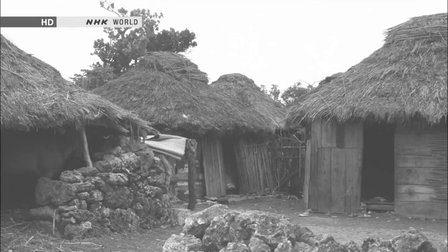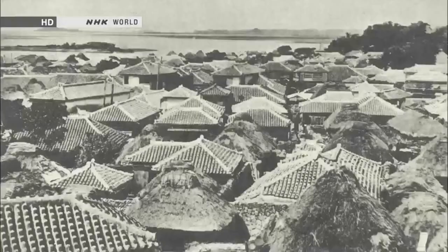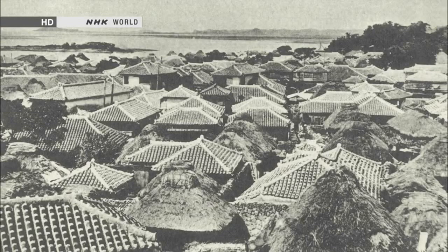Commoners at the time lived in thatched houses. As they were forbidden from using tiles, the red tiles became objects of admiration. When the ban on tiles was lifted in 1889, the people rushed to put up red tiles on their roofs.